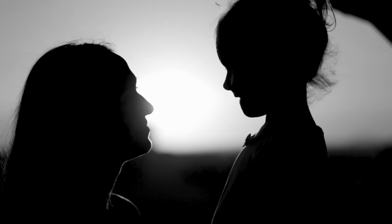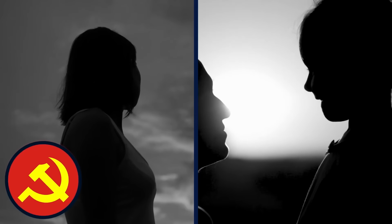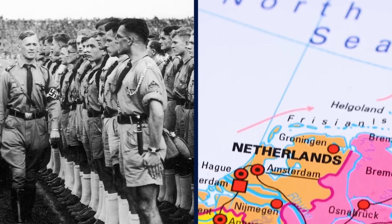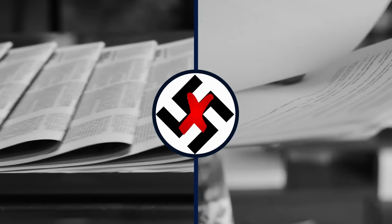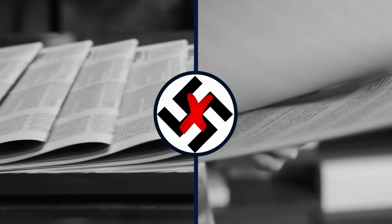Freddy and Truus had a single working-class mother who raised them in the city of Haarlem. Their mother was a self-proclaimed communist, which resulted in her teaching her daughters the same, preaching the importance of fighting social injustice. She took Jewish refugees into her home after Europe hit the brink of war in 1939. The Nazis then invaded the Netherlands in May 1940, beginning an occupation that would last until the end of the war. In response, the girls teamed up with their mother to distribute anti-Nazi newspapers and pamphlets for the resistance.